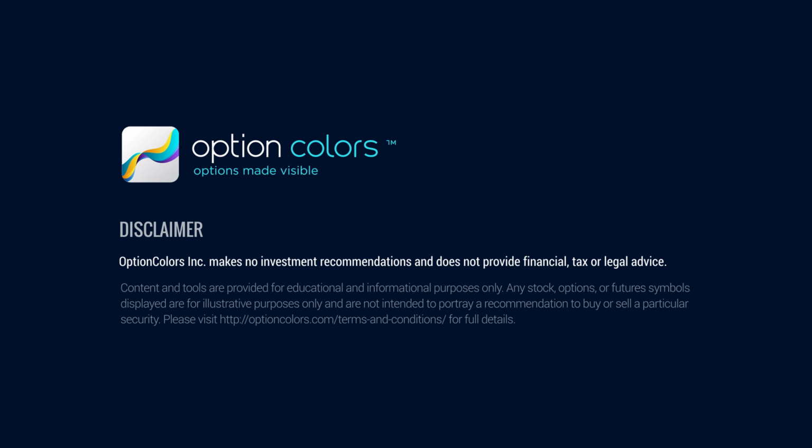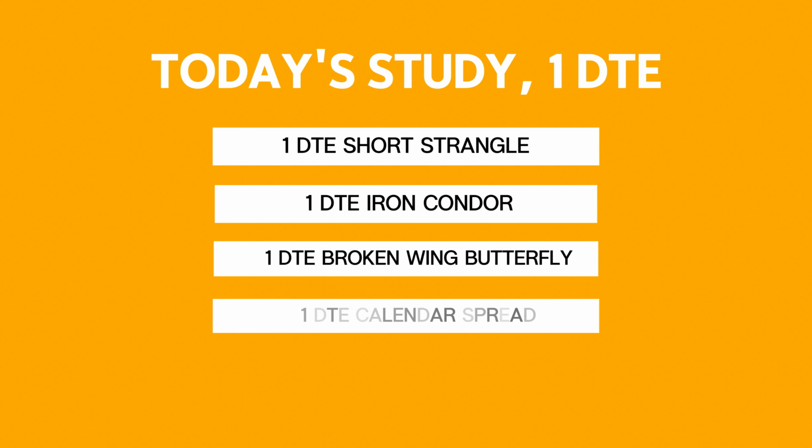Today we have a little different study to talk about, and we're going to be looking at some of these one-day trades which are pretty popular these days, and there's a lot of different approaches. So what I want to do is really take a look and compare a few different strategies. And in case you haven't spent the time to see how they're performing, well, that's what we're going to do today. So first, let's take a look at the price chart.